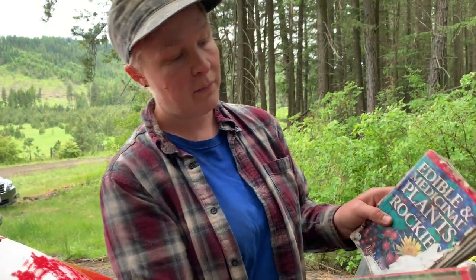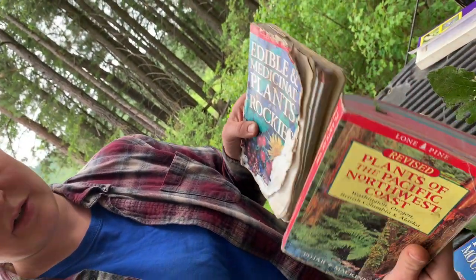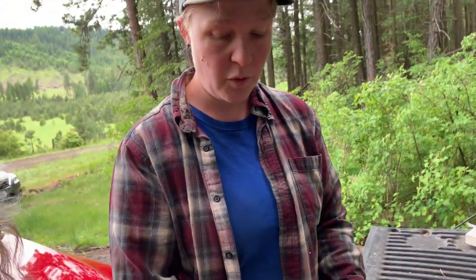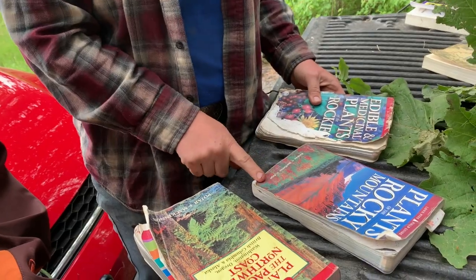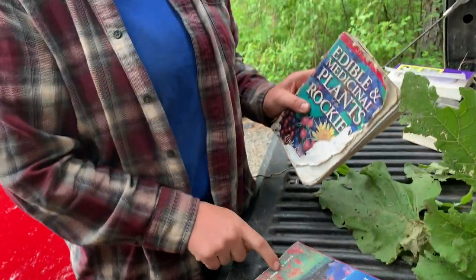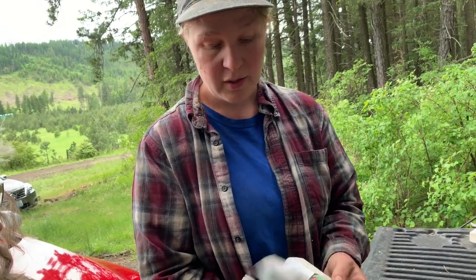I like the Lone Pine Publisher books. There's all sorts of them because they're easy. Like the Northwest Coast has some of the medicinal values. Plants of the Rocky Mountains, not so much. Linda Kershaw actually co-wrote this one, but this is her book that she did just as a basic photo reference.